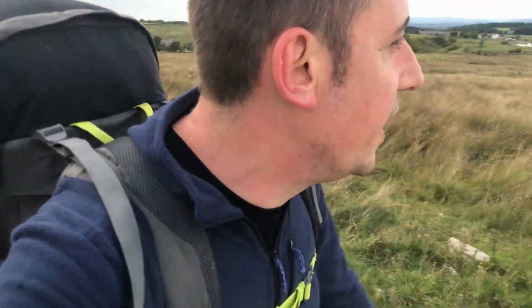Cold Fell's actually the most northern fell in England, obviously based on its height. Really looking forward to getting up to the top. I think the views are going to be amazing. You should see right out to the Solway, Scotland side obviously, and should be able to see the Lakes. Beautiful. Just hope it doesn't get too cloudy.